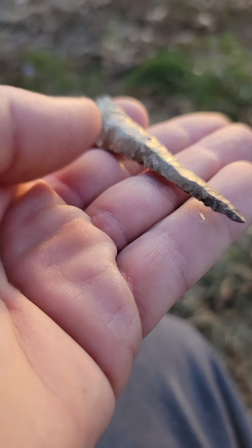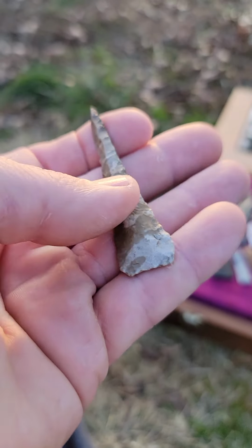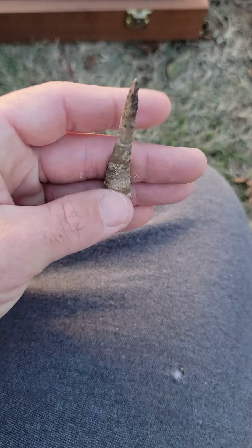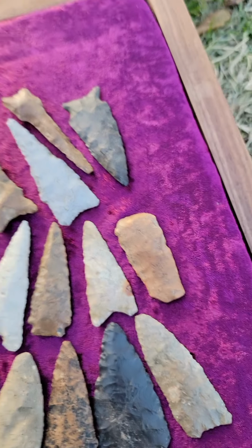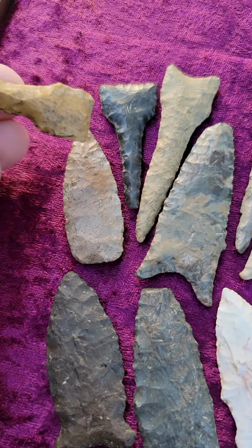Not sure what this drill is. I found it in my Scott's Bluff area. Some kind of paleo drill. I think this one might be Scott's Bluff too. It's a lot like that one I just found.